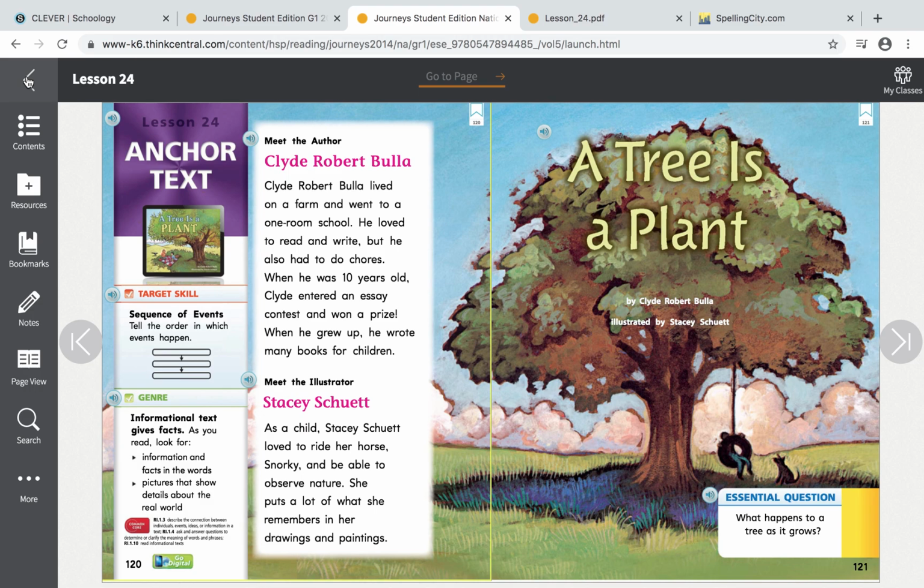The genre for this week is informational text. That's the type of story that we're going to read. It's a nonfiction story. It means it's not fake. It's real. This is about real trees. So an informational text gives you facts. As you read, you want to look for information and facts in the words, and also look for pictures that show details about the real world. Now, the author of this story is Clyde Robert Bulla, and the illustrator is Stacy Schuett.